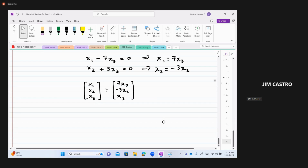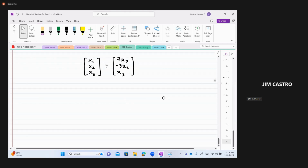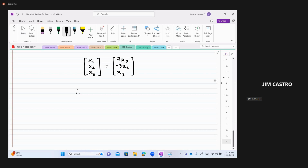So that's it. Now when we were practicing this, we were replacing the free variable with some parameter like r. So the solutions are 7r, minus 3r, and r, for r any real number.